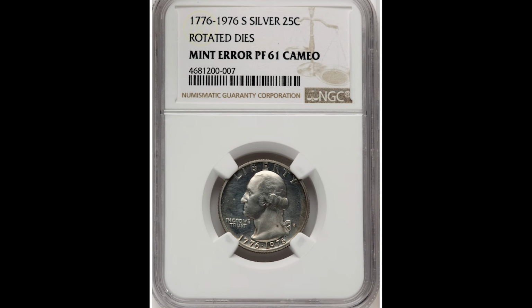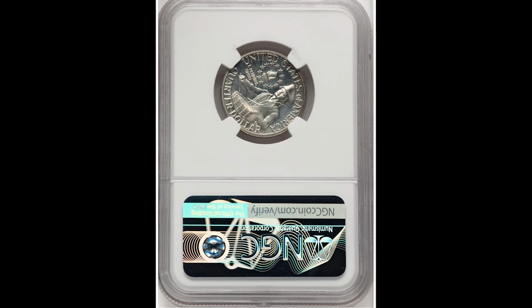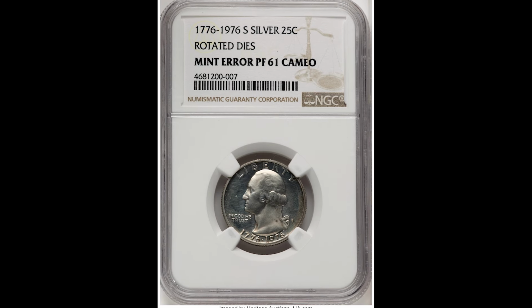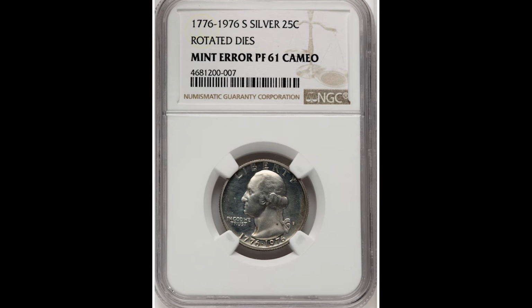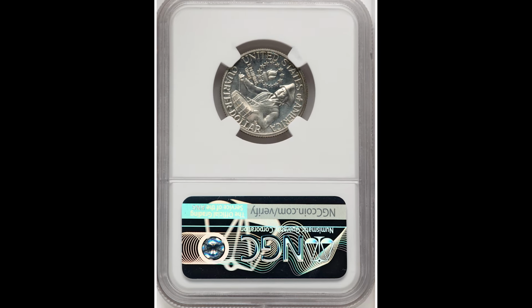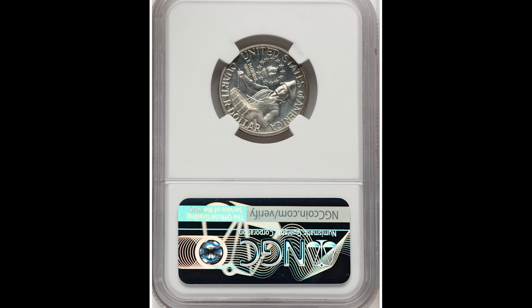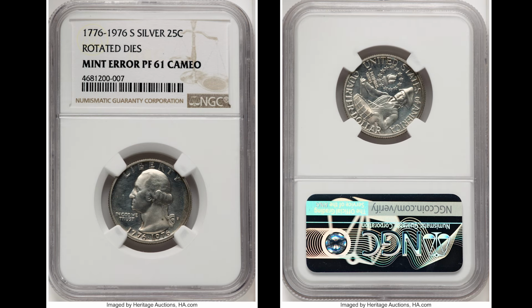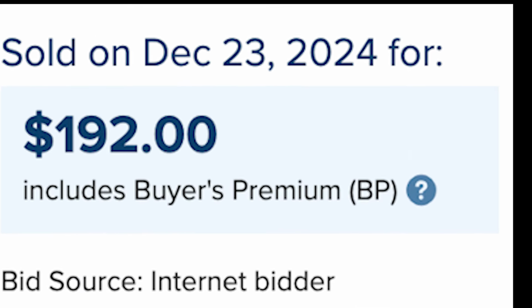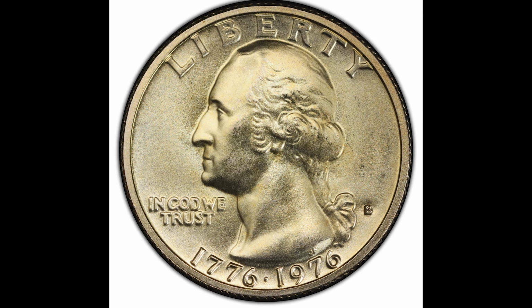Alright, once again, we do have another proof coin. This one was graded by NGC at a proof 61, so it's actually on the lower side of that uncirculated grade, which happens between 60 and 70. There were 4 million of these coins produced, which, when you think about 4 million, seems like a lot, but in reality, when it comes to coin production, it's not that much. This coin has what we call a rotated die, and it sold for $192.